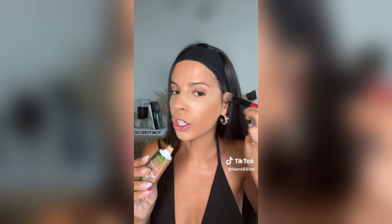We're gonna try this liquid bronzer one more time. Subtle, but it's pretty. Okay, but actually with my foundation on, I think I might need a darker shade because it's kind of the same color as my skin.